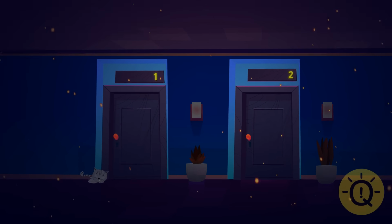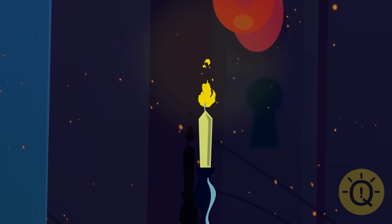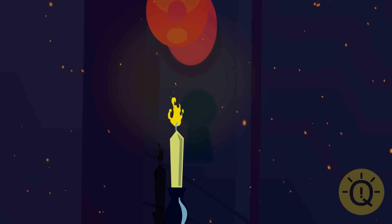Hold the candle up to each keyhole. The flame will move near the door that leads outside.